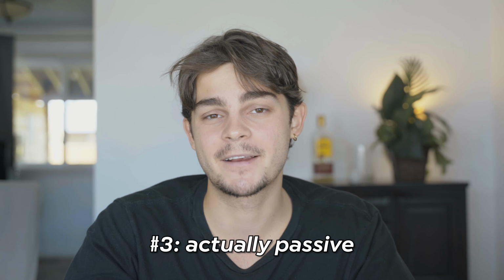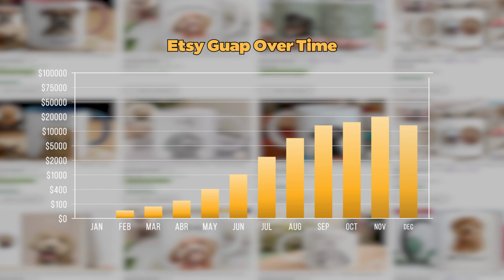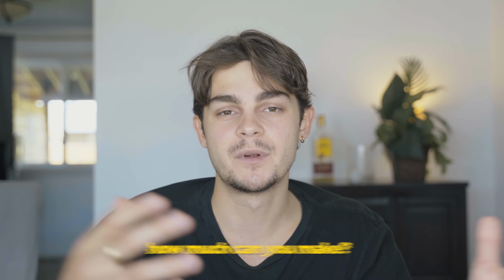And number three, this is actually passive. If you do the work up front and you set up your store correctly and you do the right product research, you're going to see results for a long time without having to do much extra work every single week. And on top of that, Etsy has seen explosive growth in the past couple of years, like doubling their users in 2020. So I think it's fair to say that this business model is not going anywhere. And if you can find a little bit of success with the store, it just leaves a lot of room for exponential growth. So how much can you expect to make?